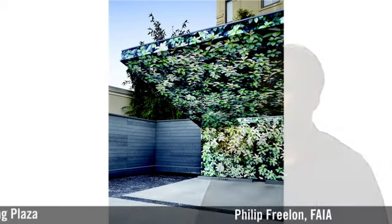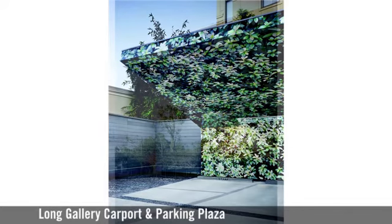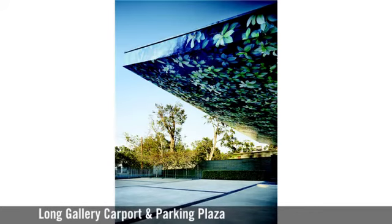What a fun project, and the jury felt that it was imaginative and playful, but also functional in its own way. And it was the jury's belief that encouraging this kind of exploration is a good thing in awards programs of this sort.